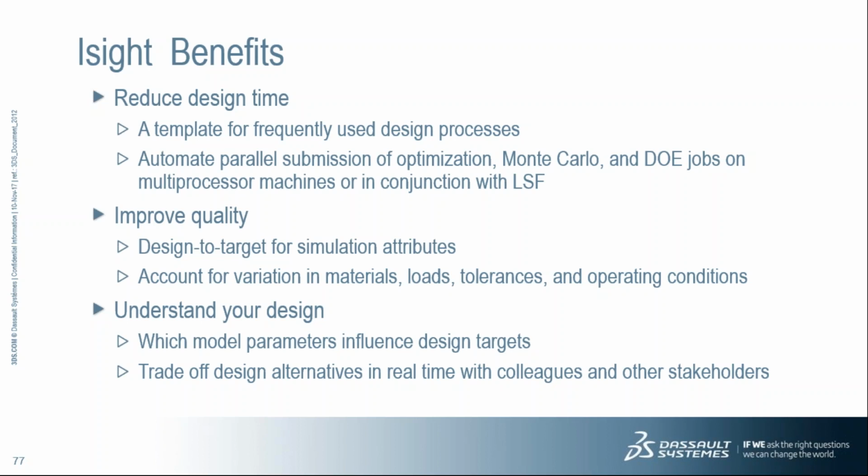Isight allows you to find a better design more quickly than with the traditional approaches, by understanding which design parameters are most important in the design space. That can be done, and it is very useful in trading off design alternatives in real time with colleagues and also stakeholders.